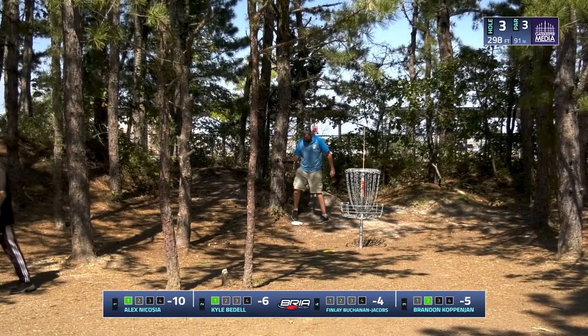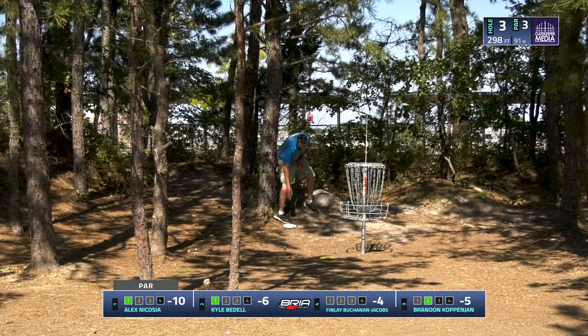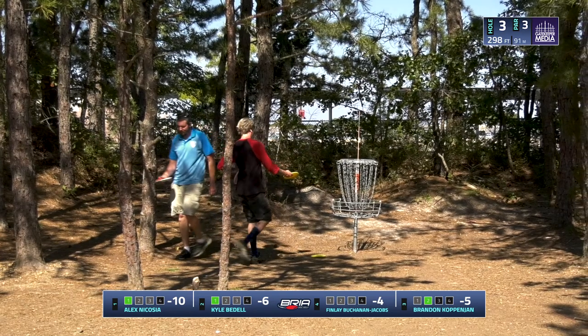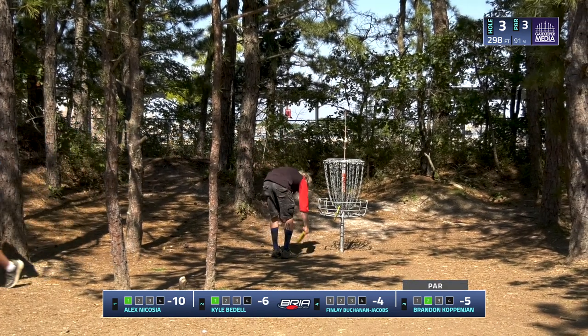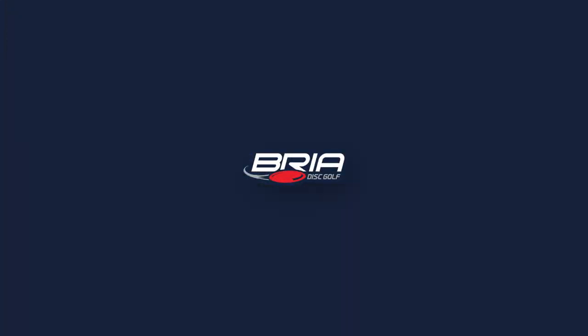And like I said, on the tee, good par save. Good up and down. Par save for Alex there. And Brandon with also a missed opportunity.